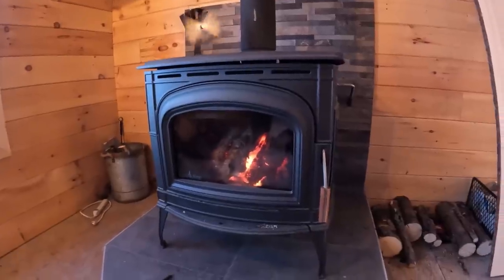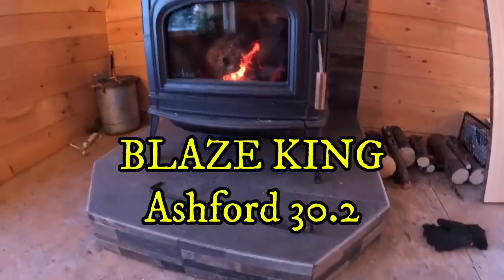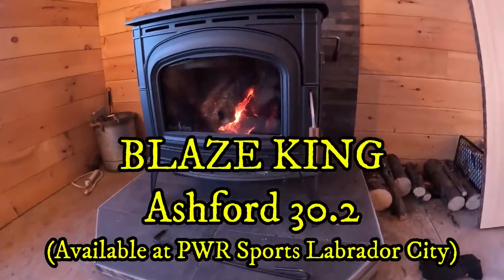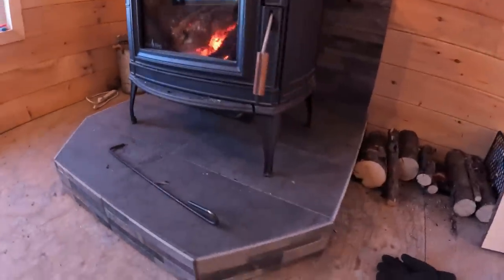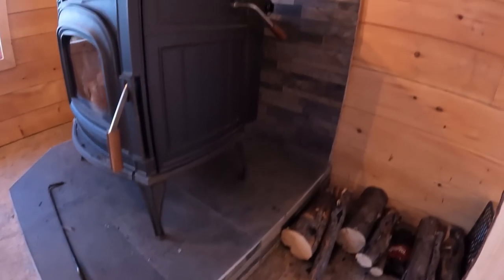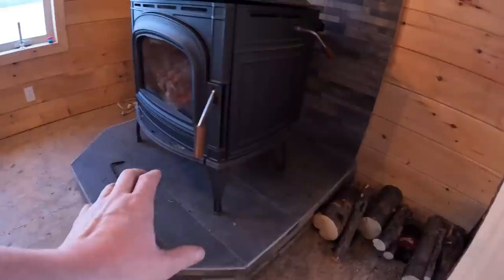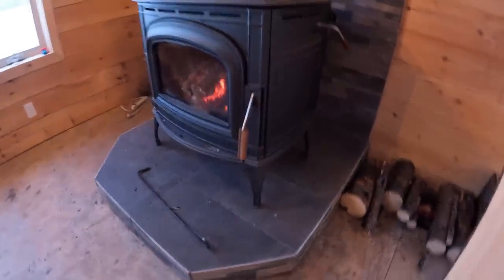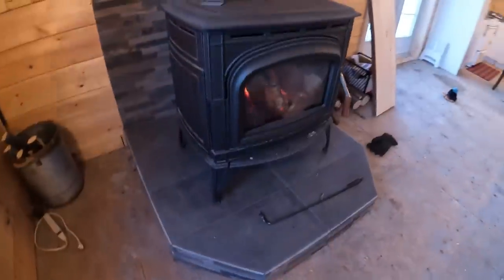So of course you guys know I love this stove, and it's been working so well. And it's a Blaze King Ashford 30.2. It's the latest version, I guess. So I took a lot of time and I built this nice hearth, and the backsplash up the back here. This is all ceramic back here. This is porcelain tile. And of course I mortared it all in place, and then I grouted all the seams thereafter.